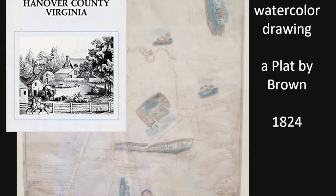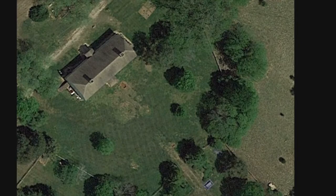You begin, of course, with a search of what we already know. You've been shown this watercolor drawing, which I had not seen except as a black and white print in a book called The Old Homes of Hanover County, Virginia. But it doesn't give us very much information about exactly where we are. What should we imagine as the uses of this property seen here from a drone photo from the air?